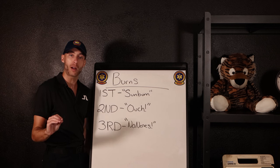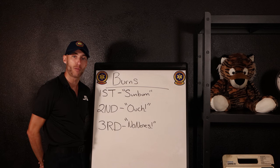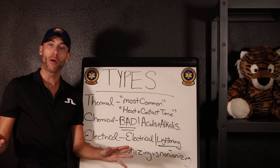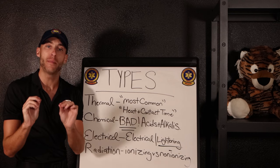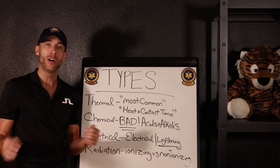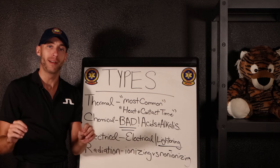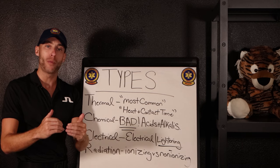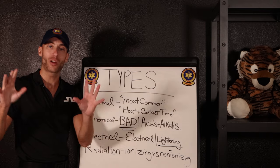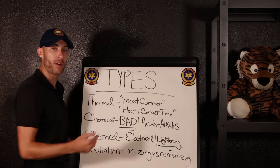Now we're gonna talk about the different types of burns that you'll encounter as an EMS provider, and these are big questions on your exam as well. So let's talk about them. Thermal burns are the most common. Thermal burns are based on heat and time of contact. That's your classic thermal burn. So temperature and time of contact equals the severity of a thermal burn.